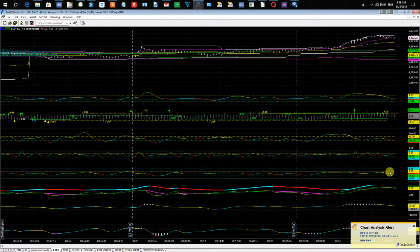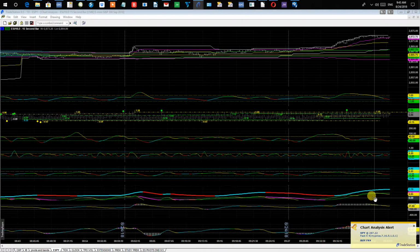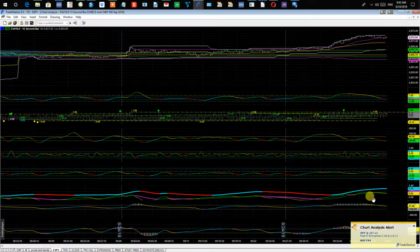But what we really want to see is this move up again, test that high, or go higher, but be at a lower high on the premium. And that would indicate a good reason to anticipate a short.